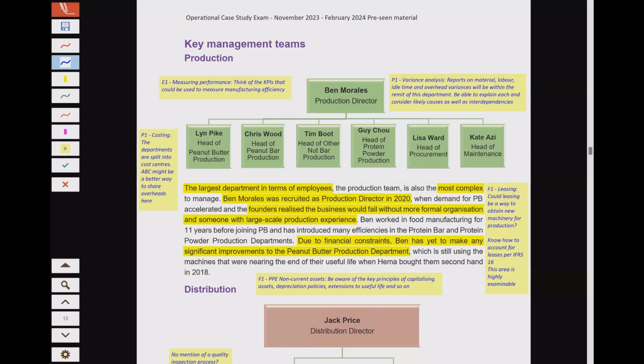There could be fixed overhead variances that you asked about, but he's in charge of materials and production, isn't he? So either side. And then production being such a big part, we're told later on it's the most complex, the largest department, with the most employees. So you'd be thinking this is another key part of the business, and it needs to be efficient, running well for us to meet demand and get our product out there at the quality that we want. We need to be thinking about manufacturing efficiencies and measuring that. So like I said, KPIs on every exam.